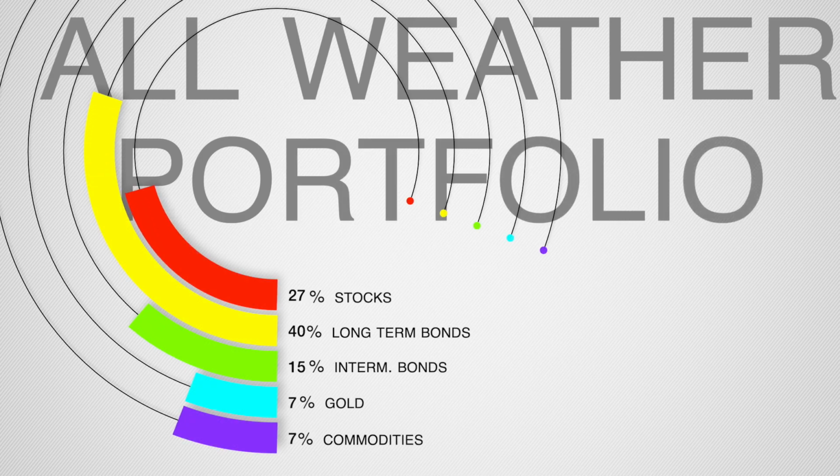Here's the asset allocation that Ray came up with for this strategy: 30% stocks, 40% long-term bonds, 15% intermediate term bonds, 7.5% in gold, and 7.5% in commodities. Now, the reason for each of these is because each asset class listed here performs differently in different market conditions, hence the all-weather portfolio name.